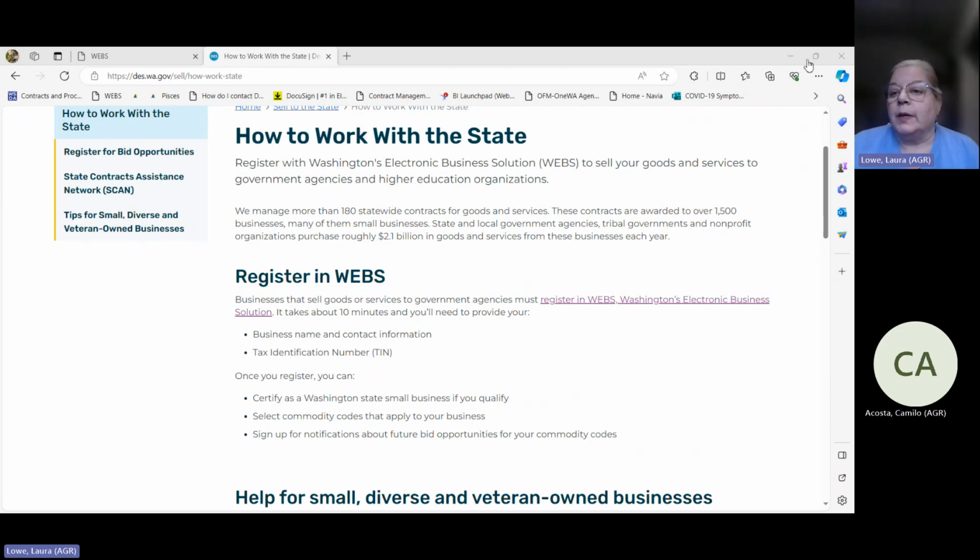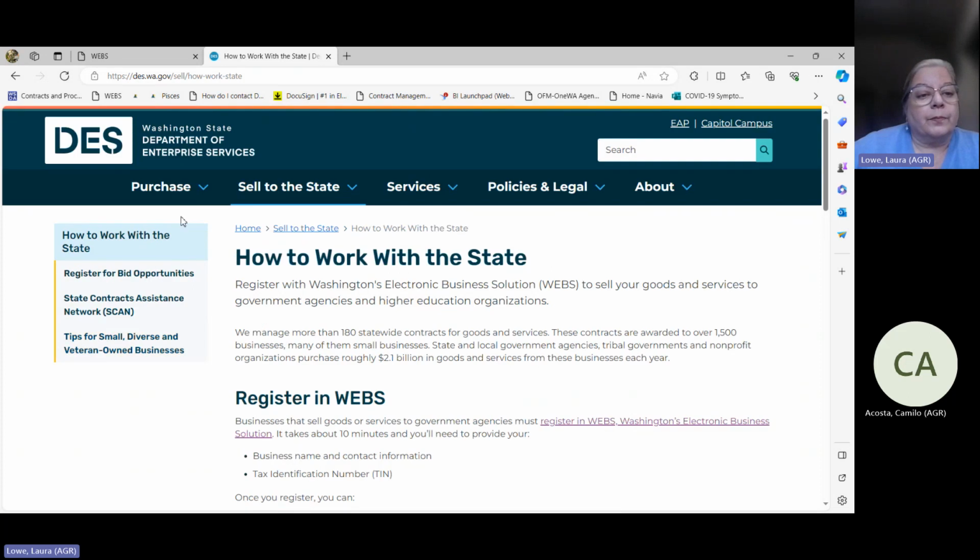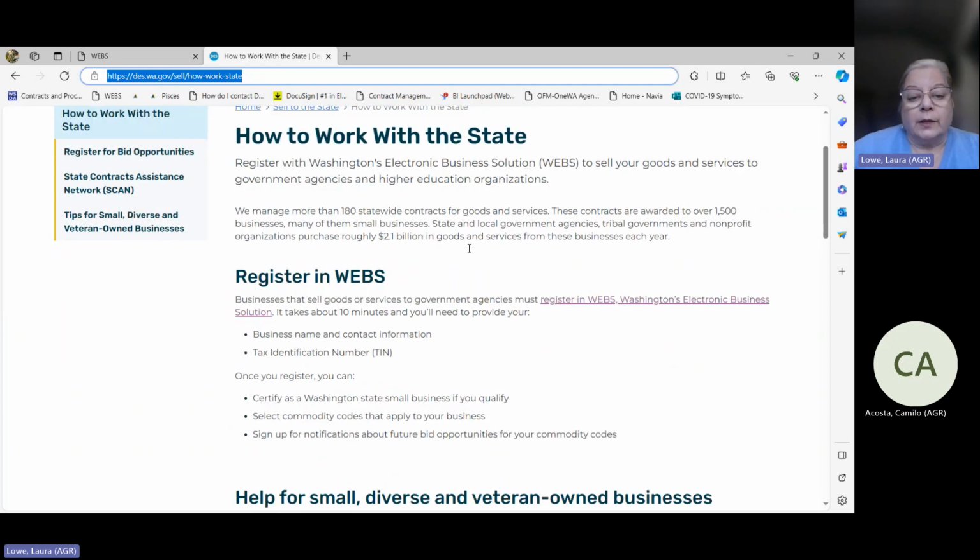Great, thanks. I will share my screen, and this is a page on the Department of Enterprise Services website. Where I've highlighted, it shows you the link, and it has a lot of information on how to work with the state. The piece we're going to work on is called Register in WEBS, right in the middle of the page. I am going to pretend that I'm a business registering in WEBS, and I will walk you through as much of the registration process as I can without putting a fake business in the system.